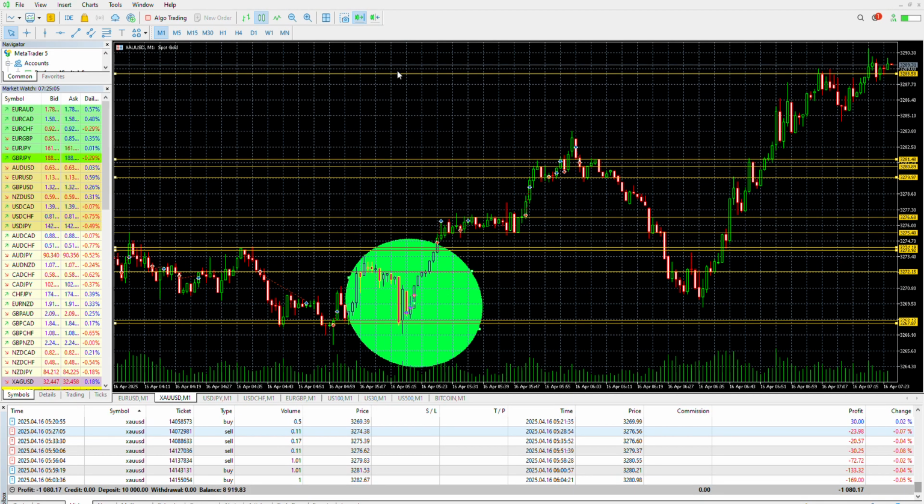Okay, so that's one. I'm going to document this. Say picture as. We'll call it BOOS, for bounce off of support. All right. Now I have that established. Now what I'm going to do is create something called a BOOR.